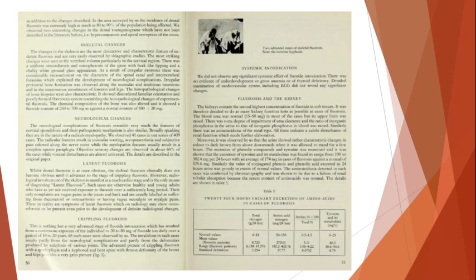Latent fluorosis. While dental fluorosis is at once obvious, skeletal fluorosis clinically does not become obvious until it advances to the stage of crippling fluorosis. However, radiological involvement of the skeleton is manifest at a much earlier stage and is the only means of diagnosing latent fluorosis. Such cases are otherwise healthy young adults who have as yet not received exposure to fluoride over a sufficiently long period.